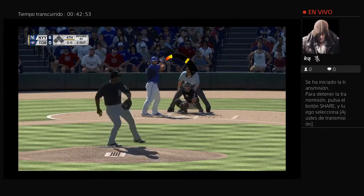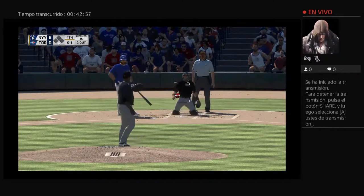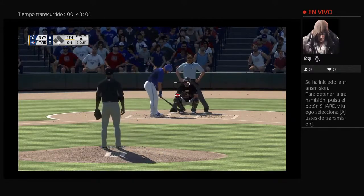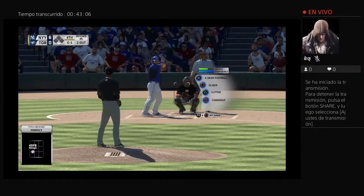He's ready. Here's the first offering. Takes a fastball on the inside corner. We're seeing him in an absolute groove out there on the mound right now. Retired 7 straight, and mechanically, he looks really consistent and fluid to me.